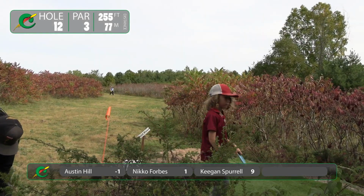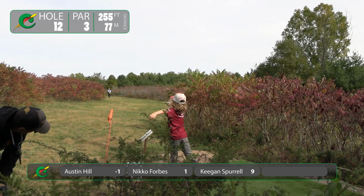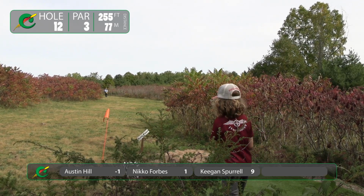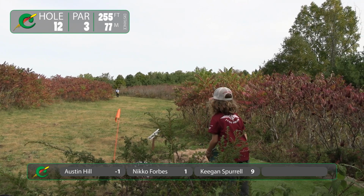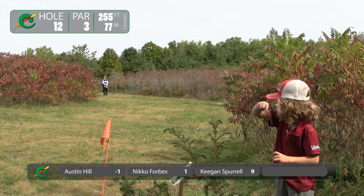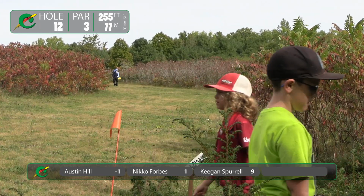Now, one of the strategies here is you can try and go over the top, which may hurt you, but it also can help you. So right now, I believe I'm going to try and anhyzer it down the fairway. And see, that can happen. So you anhyzer it a bit nose up. But still, that will be okay from there.